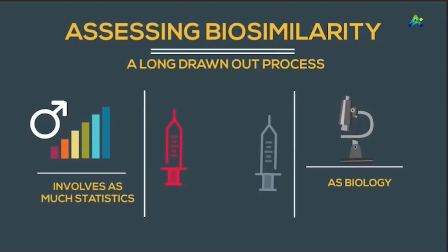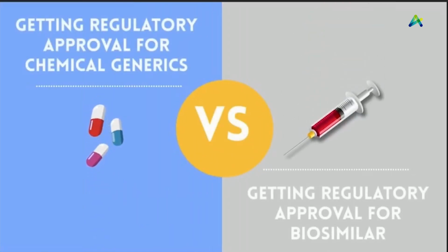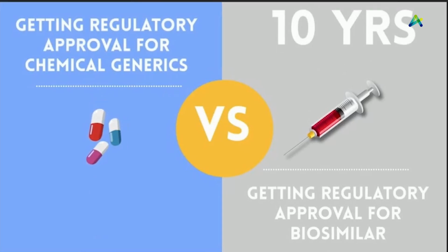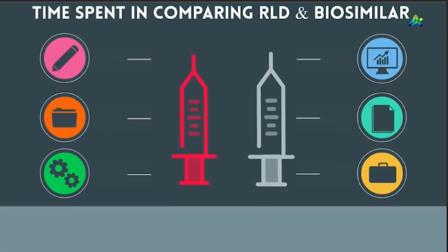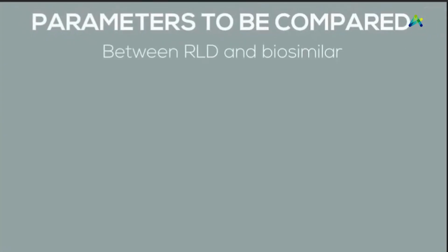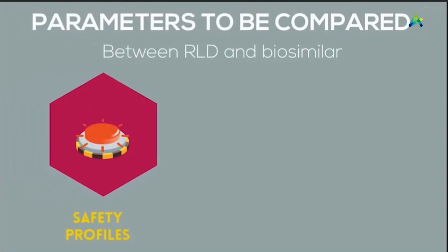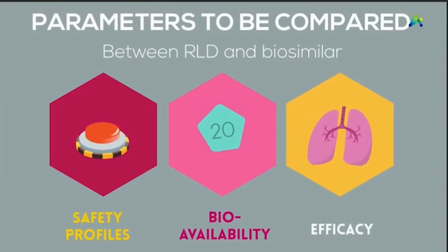For this reason, getting an approval from regulatory agencies for a biosimilar drug can take up to 10 years, much longer than the typical 3 or 4 years taken for chemical generics. The bulk of the 10 years is taken up by clinical trials to prove that the RLD and biosimilar drug interact with the body in the same way. Clinical trials monitor a host of parameters, like the two drugs' safety profiles, their bioavailabilities, and efficacy inside the body.